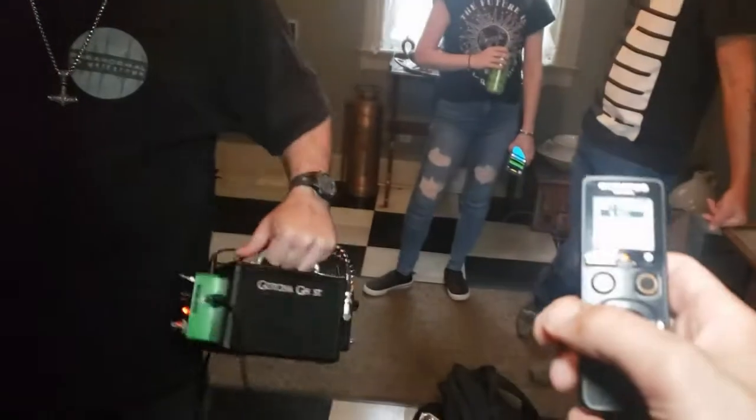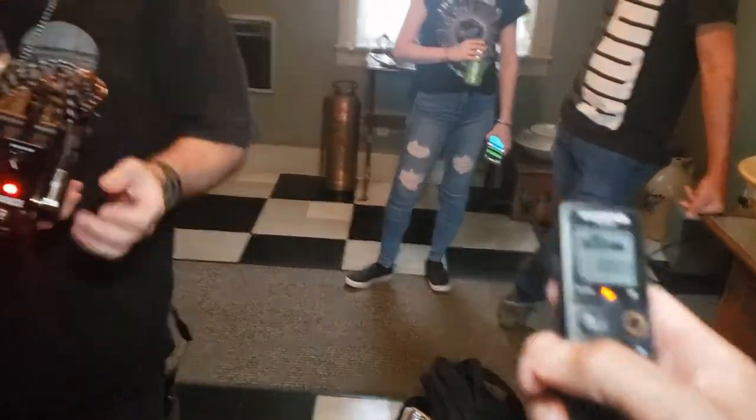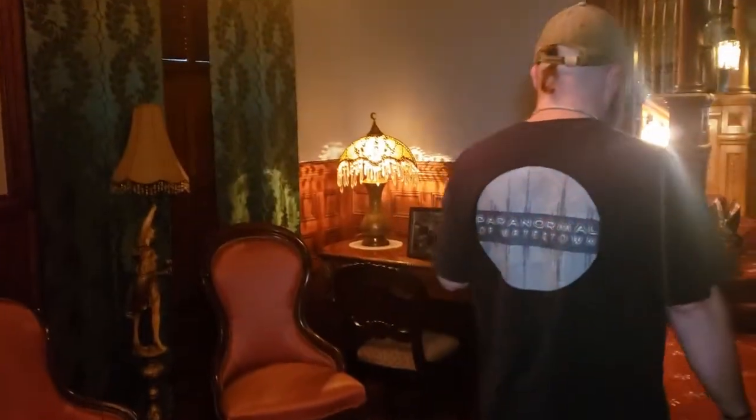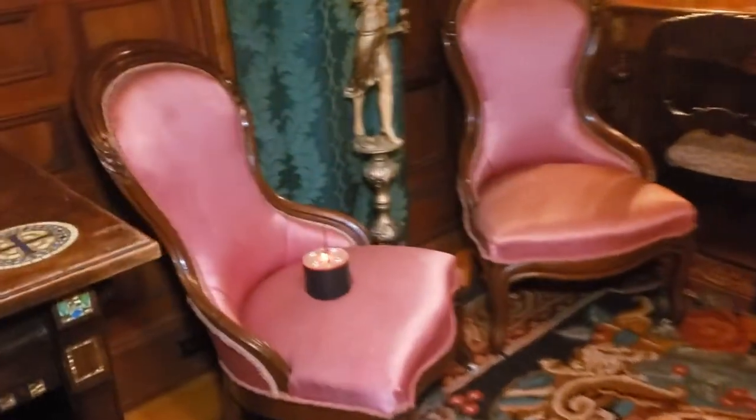Hey guys, so this is file number 4 on my digital recorder. Brad has the portal box. We are just gonna walk through the downstairs. Well, walk through the whole mansion really, or the museum, and see if anything comes through on the portal box. We also have another REM pod in this room. Brad has a vortex dome over here. We have another REM pod on the stairs.